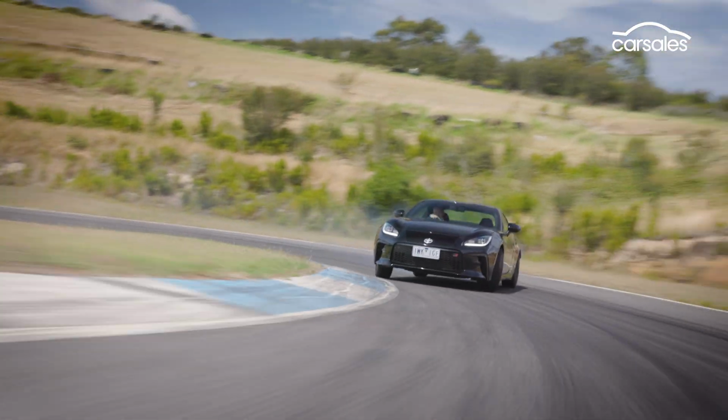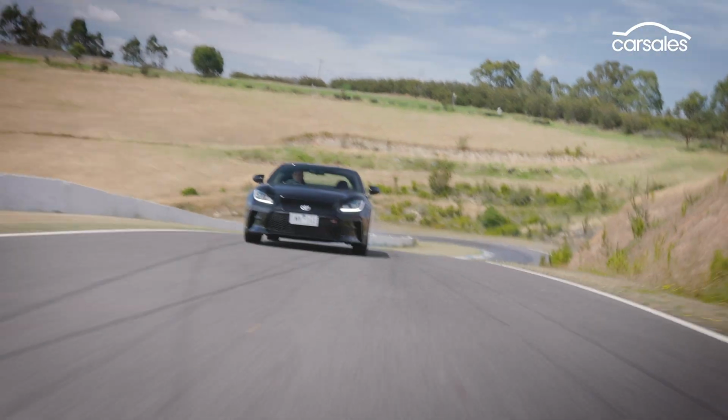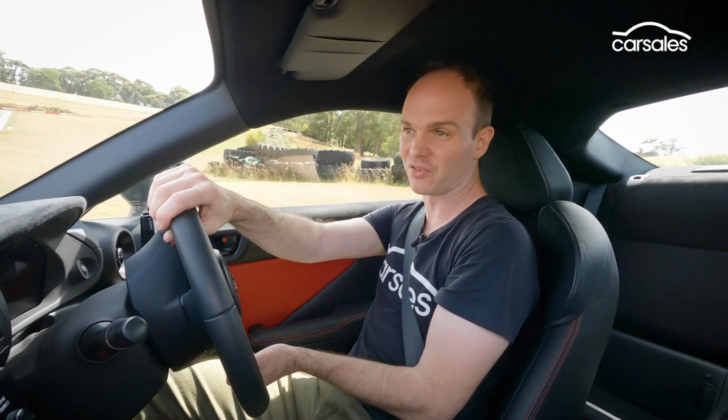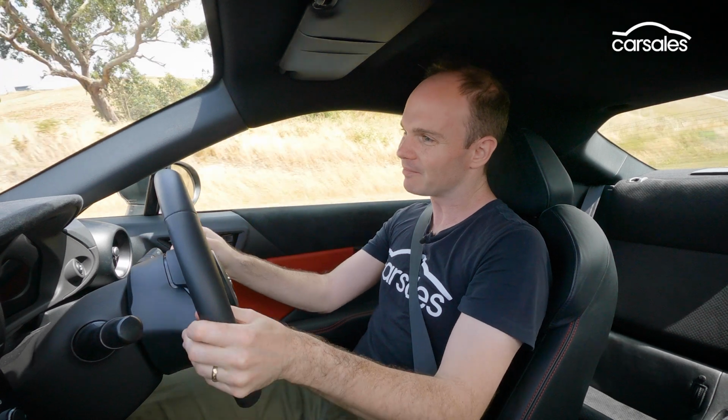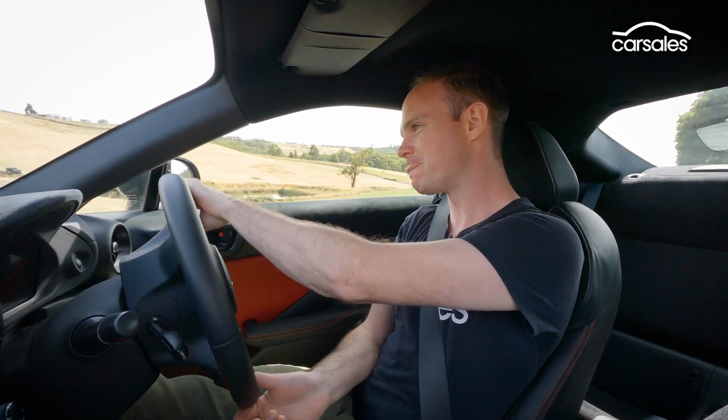What truly elevates the GR86 into one of the great driver's cars though, is the fact that you can absolutely just choose the way you want to drive it. There's enough grip and control now that you can drive it neat and tidy and have a lot of fun and go pretty quickly too. But there's so much communication and feedback that if you want to hoon around, there's absolutely no problem doing so.